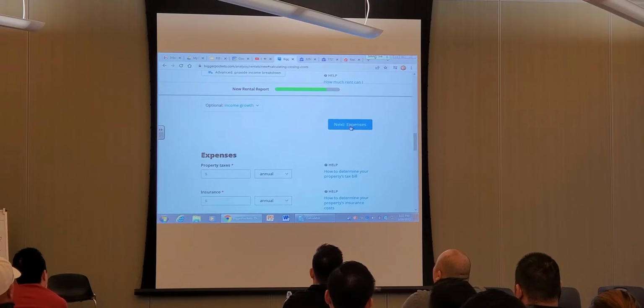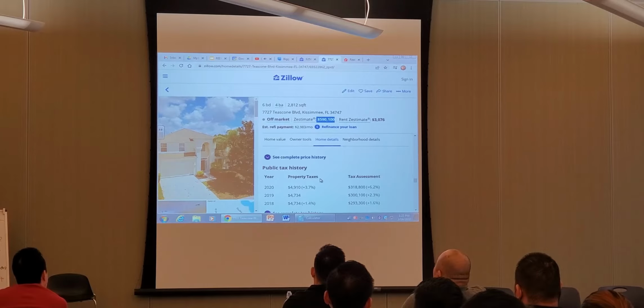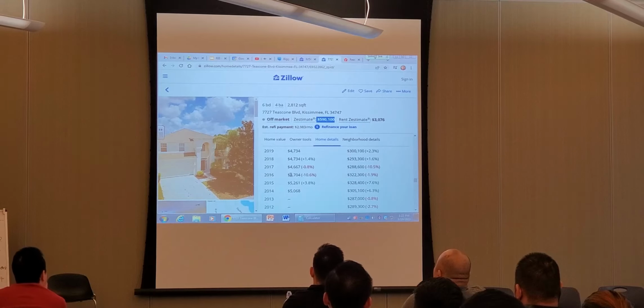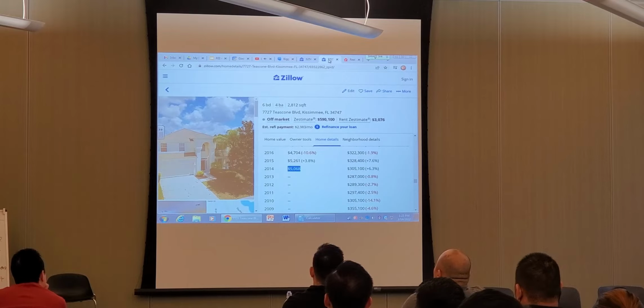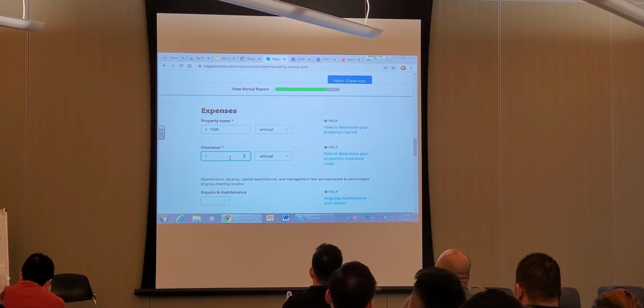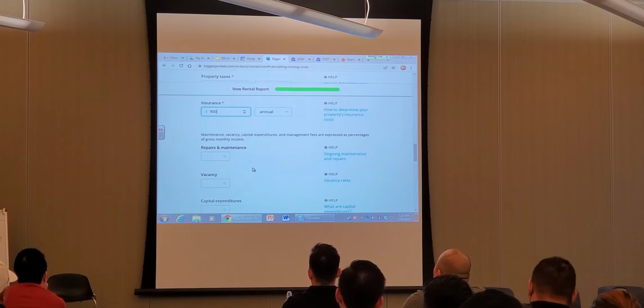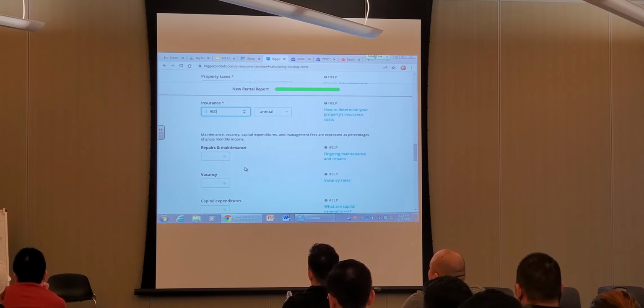850, right? So go to expenses. Property tax around that time. Geez, I don't know if I can go back that far. Zillow has that, but I can't go back that far. I'd say it was almost 1,500. That's about 1,500 for property tax. And insurance at that time was probably about 900. So we're just going through expenses at this point. You got your income and then your expenses.